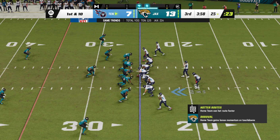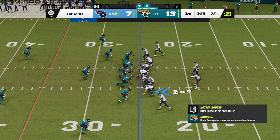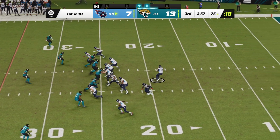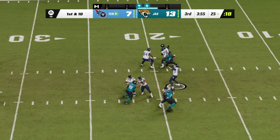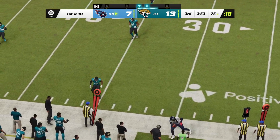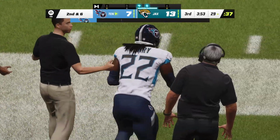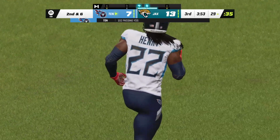1st and 10. Tannehill and the Titans come up now 1st and 10 at their own 25-yard line. They'll come out throwing here to start the drive. To the sideline, and wow, what a catch there. He doesn't get a lot, but he was able to get the feet down. Complete.